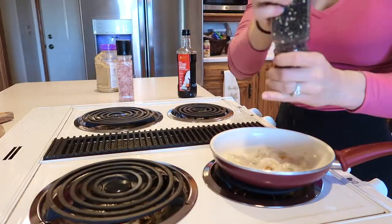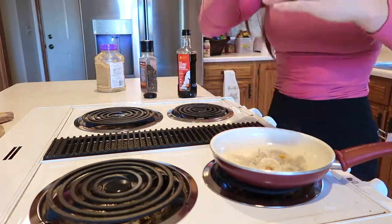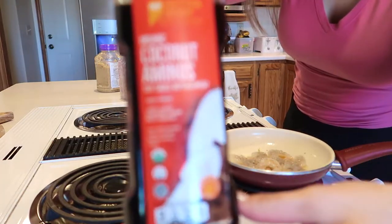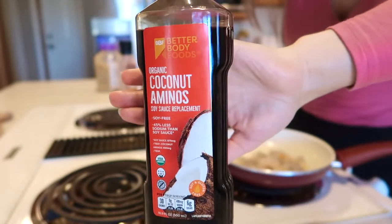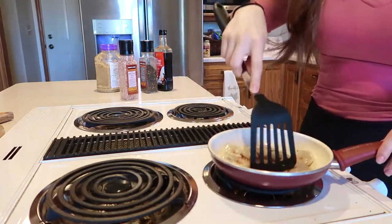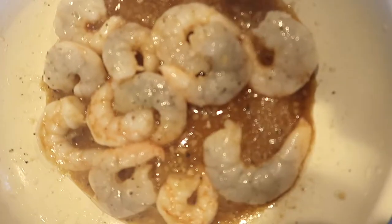I'm gonna add some pepper, a little bit of salt. And these are coconut aminos. It's just like soy sauce, except it has lower sodium and it's just overall much better for you. And then while those are cooking, I'm gonna go ahead and start on the salad.